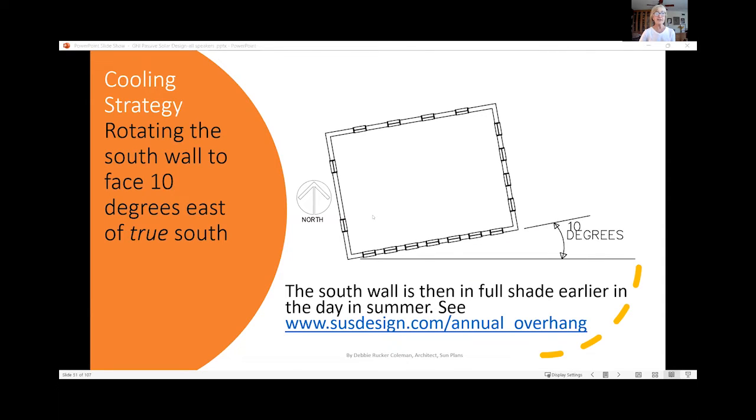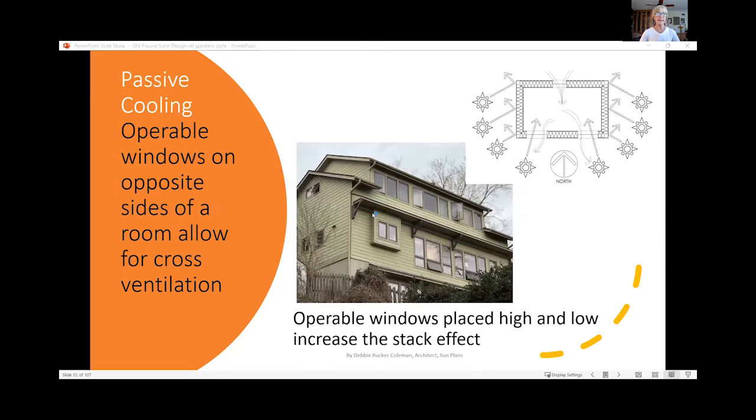One of my favorite cooling strategies is to rotate the house 10 degrees with the south wall facing 10 degrees toward the east. And when you do that, you'll see by using some of these tools that the south wall will be in full shade earlier in summer than it would if it was facing due south. If you start orienting it to the west, that's when it really becomes challenging. But these overhang tools will help you in that aspect.